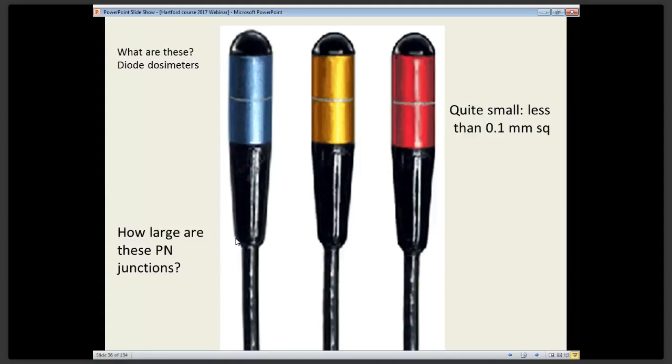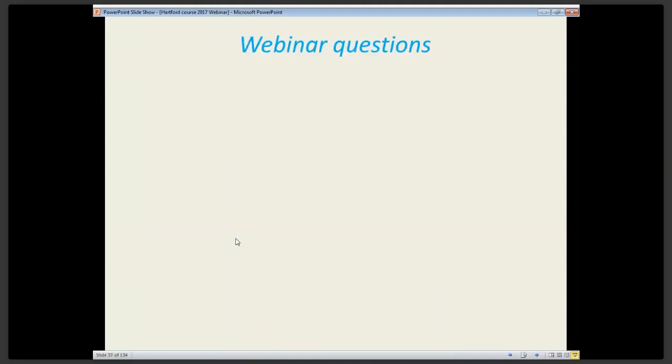So take that white ring, keep it as a circle, and find the center of that circle. That's where the PN junction actually is that is measuring the radiation. It is an extremely small sensitive volume. So that whole diode is really there just to protect that PN junction and to provide some buildup, electronic equilibrium. So it represents a skin dose with all of the buildup and backscatter that goes along with it.